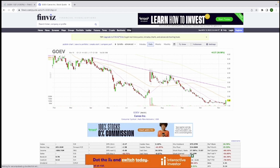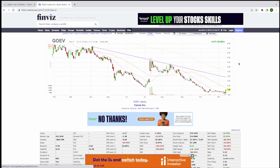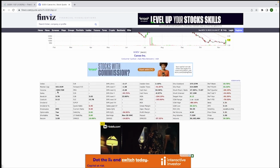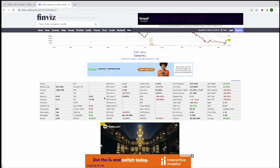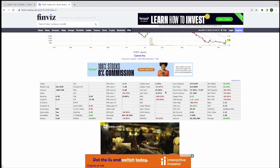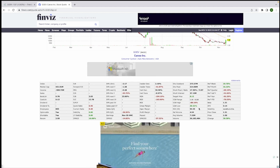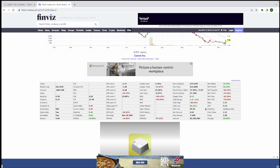I just want to keep an eye on a few things, which are the float, short interest, and some more key data. If you look at this, guys, the market cap is 431 million, which is a high market cap. So that's not too bad. Let's look at the 52-week high. It's minus 88% from here, so it is looking for some sort of dead cat bounce. Short interest is quite good. Short float ratio 17.36%. Average volume is currently 7.33 million. Not too bad.